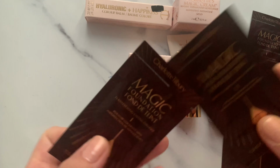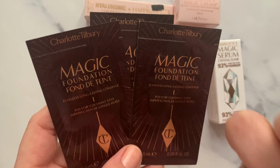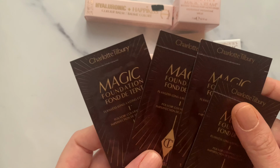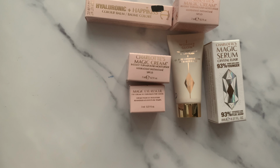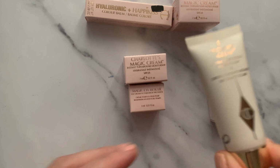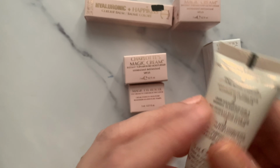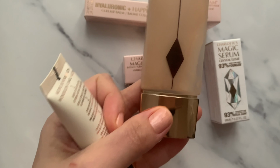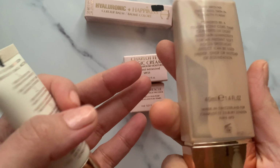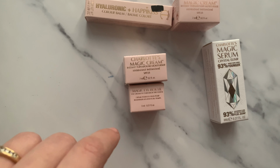And this is the Magic Foundation, the Airbrush one. I think they gave me a 6 medium, because I'm a little fair, so maybe I'll share it with my sisters-in-law and family when I meet them, or friends. And this is the Wonder Glow. I already have the big size of this product. It's an instant soft focus beauty flash. It's like a primer, but it is one of the best products. If you don't want to put on any foundation, you can just put on this Wonder Glow. So I already have the big size, and they gave this one as well. Always after finishing with that I can use it.